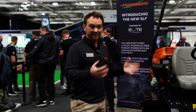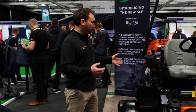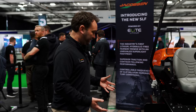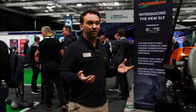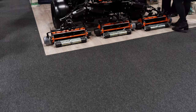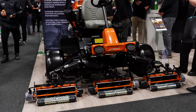So this machine, I say all-electric, there's no hydraulics, no engine, no fuel. All there is maintenance-wise is to look after the units, grease the pivots, plug it in at night. It charges overnight on infrastructure that you've all got in your sheds and maintenance facilities, put it in next to the kettle, really nothing to look after on this machine. Just concentrate on the important thing, which is the cutting of grass.